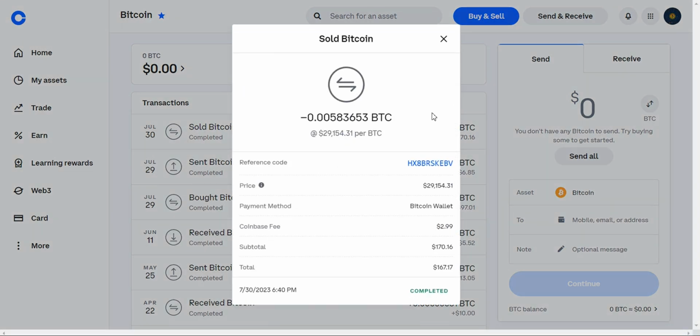And there you have it, a step-by-step guide on how to sell Bitcoin on Coinbase. Selling your Bitcoin is as easy as buying it, thanks to Coinbase's user-friendly interface.